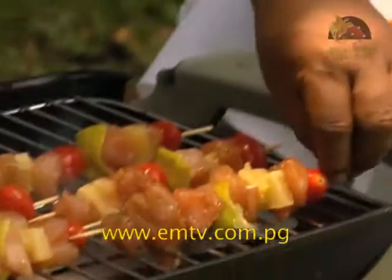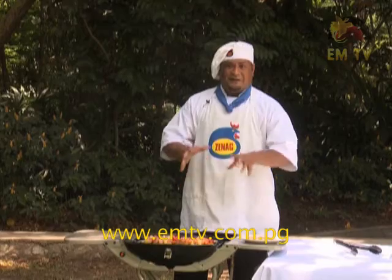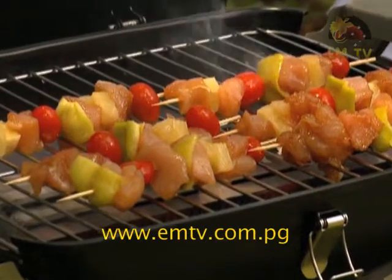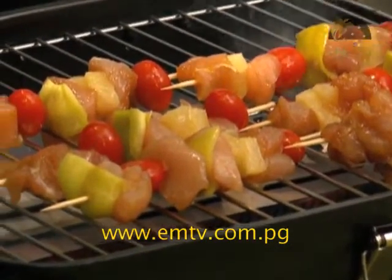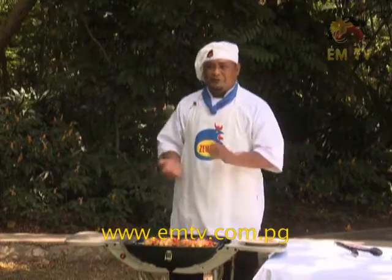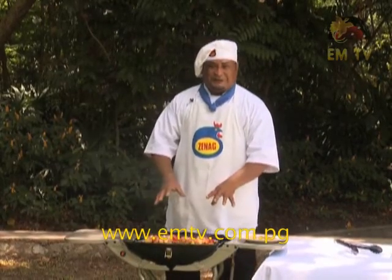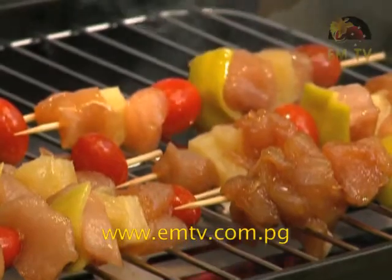So Zenag chicken skewers is an easy recipe where you can use it any time of the day. You can cook it for lunch, dinner, you can even cook it outdoors. You go to Port Moresby Nature Park or any sporting event, barbecue is one of our family traditions. To some Zenag chicken, let's cook it. This is the Zenag chicken skewer recipe.